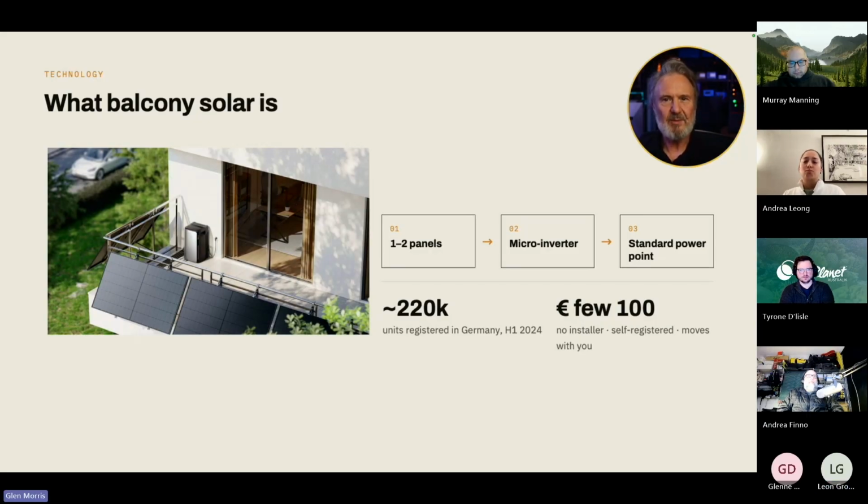In Germany, and I've got some stats, it's a bit out of date, but in 2024, 220,000 systems. I think it's closer to 400,000 now. It's a hugely popular offer and opportunity in Germany, and it only costs a few hundred euros. Solar panels are incredibly cheap. So 1 or 2 panels, something called a microinverter, which is just like a little box about 150 mils across that the panels plug into, and then a cord that plugs into a standard power point, ideally on the outside of your house, rather than having to run it through a window. So that's what balcony solar looks like.